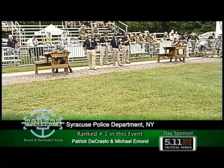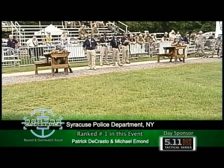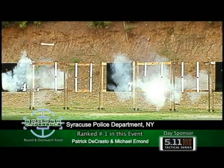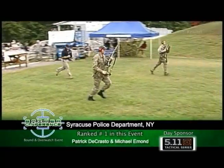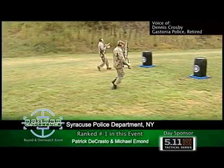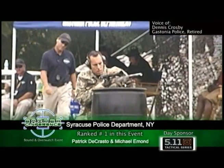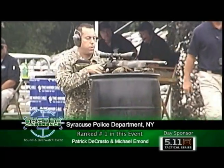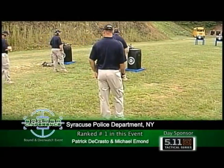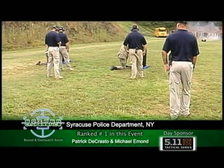As they come in, this is Patrick DaCosta, along with Detective Michael Edmonds. Both these gentlemen are detectives with the police department, and their first shots are 2 for 2. And this is the way these guys have been performing the whole competition. They're very, very consistent throughout all the events, and you've seen that they move quite quickly to the second station. By the way, Patrick will be talking to me. It's DaCosta, is the way you pronounce it. I think I said DaCosta, but it is DaCosta.